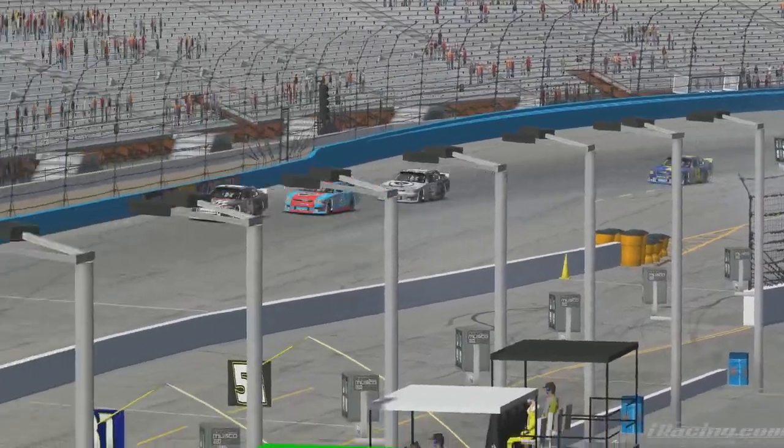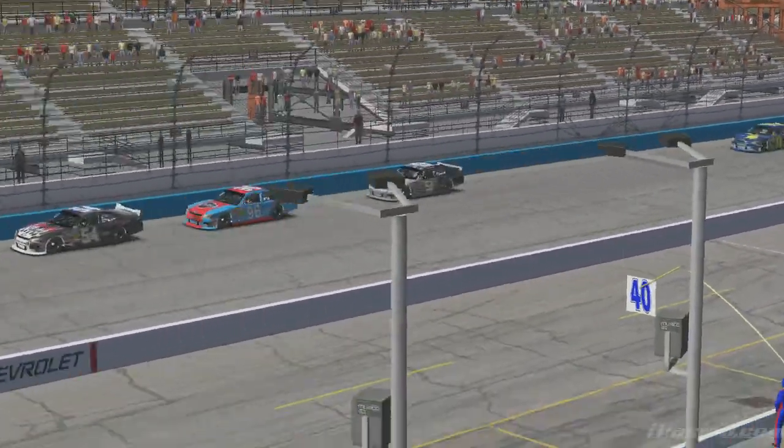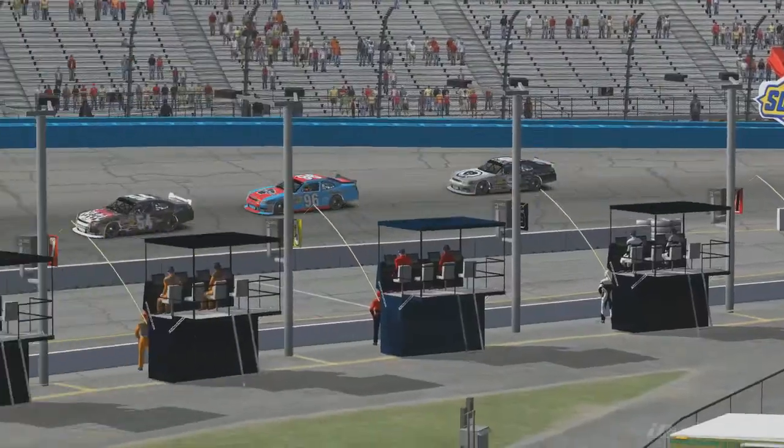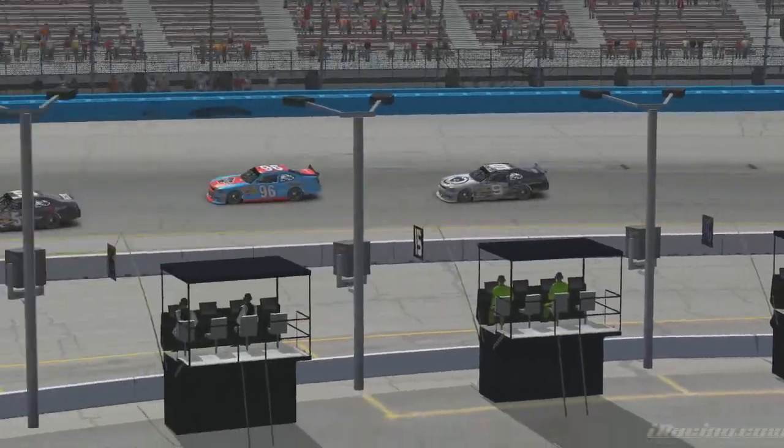Definitely going to be a very interesting race to watch tonight. Phoenix is always a very exciting racetrack for the spectators, and hopefully it puts on a great show for us here as well.